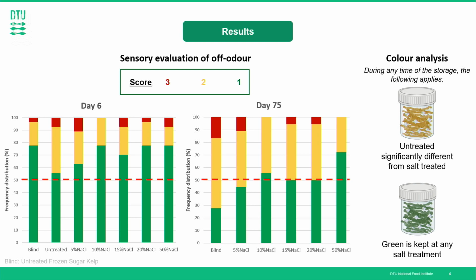I also performed a color analysis where, again, at each sampling during this storage trial, I saw that the untreated sugar kelp, so it doesn't have any salt, was significantly different from those treated with salt, while there were no significant differences between those treated with salt. So regardless of the salt level, they kept a green color.